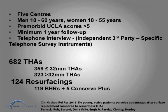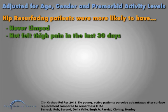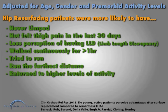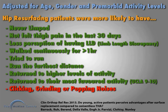There are the number of total hip replacements, about half of them less than 32 millimeters and a half of them greater than 32 millimeter heads. The resurfacings were mainly BHRs. Adjusted for age, gender and pre-morbid activity levels, hip resurfacing patients were significantly more likely to have never limped, not felt thigh pain in the last 30 days, less perception of having a leg length discrepancy, walked continuously for greater than 1 hour, tried to run the furthest distance, returned to higher level of activity, returned to their most favored activity with a UCLA of 9 or 10. But resurfacing patients did have more clicking, grinding, or popping noises than total hip replacement.